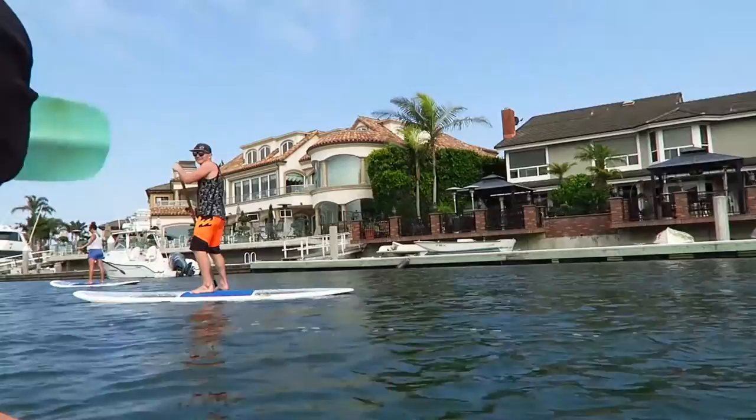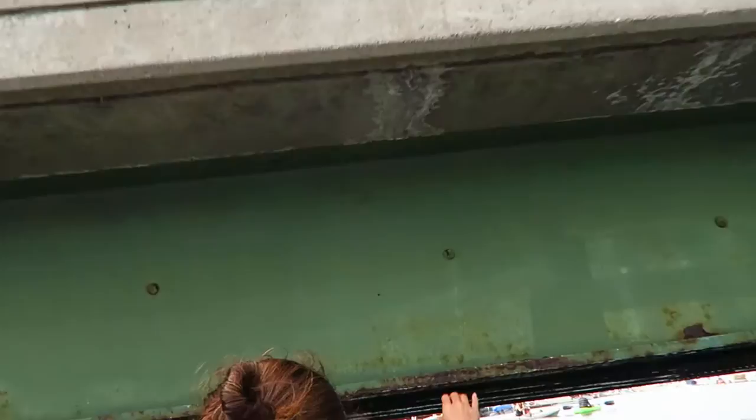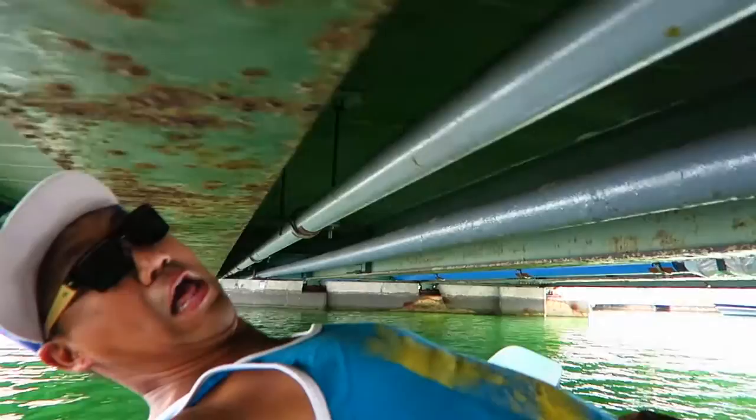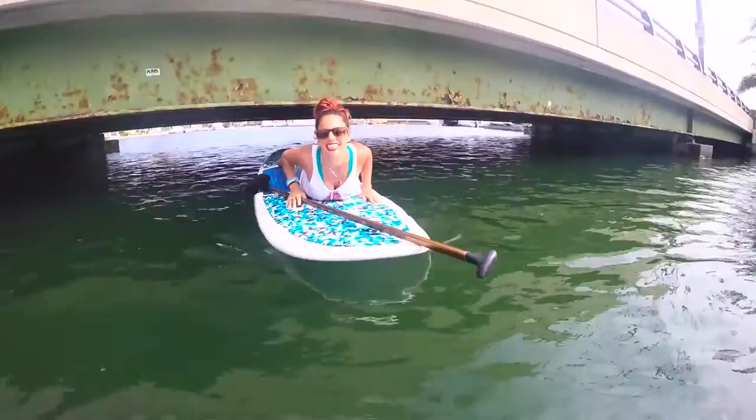We're gonna go under that bridge, which looks like it has only about a foot and a half of clearance. Oh my God. Hold on, you can catch it. Oh damn! I'm scared I'm gonna drop this camera! This is a bad idea! We made it. It is an absolutely beautiful day today.